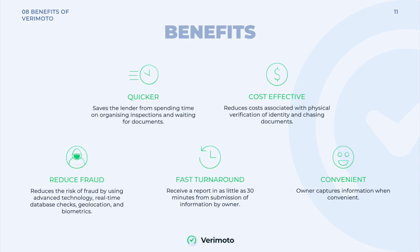So what are the benefits of Verimoto? Well, it reduces the time spent organising inspections and waiting for documents. It absolutely reduces the cost, so Verimoto can provide that asset verification for a fraction of the cost of existing solutions. It reduces the risk of fraud by using advanced technology, real-time databases, geolocation checks and biometrics. It's a fast turnaround, so the reports are typically available 30 minutes after the inspection information is submitted by the asset owner, and we can capture the information from the asset owner when it's convenient for them.